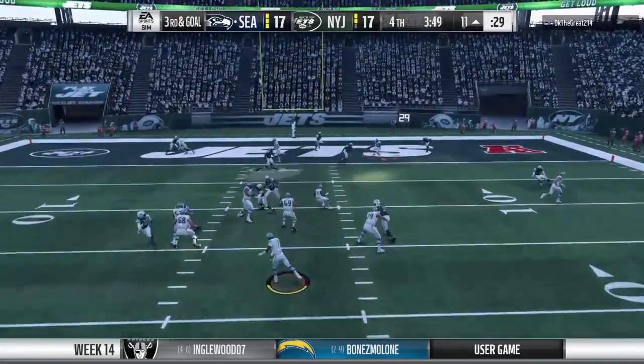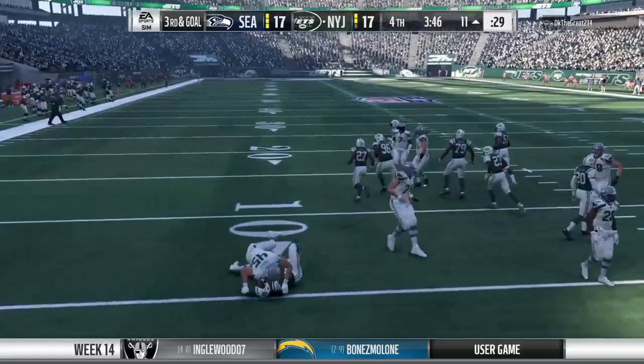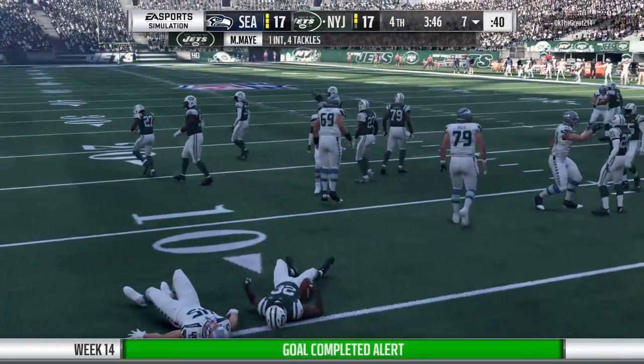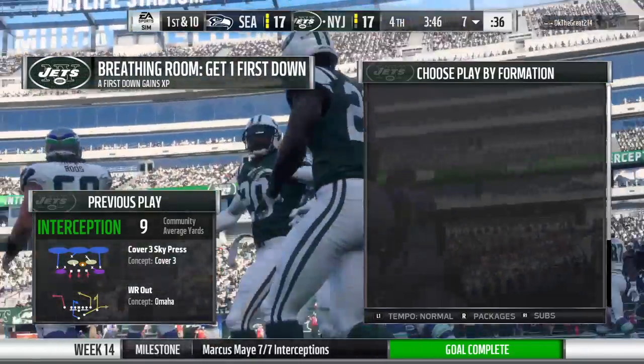They'll look to throw on 3rd and goal. And this is going to be intercepted. Marcus May with a pick. And they get the football, but not much on the return here as he's stopped at the 7-yard line.